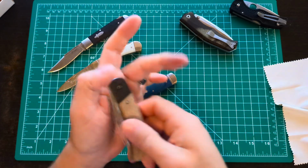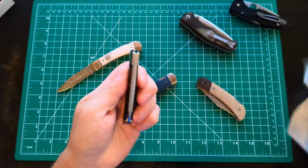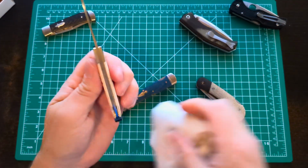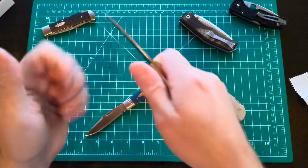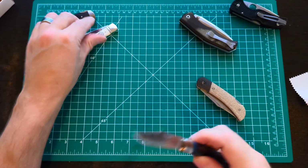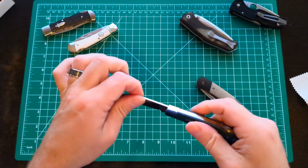But I've just been on this. I've been jonesing lately for more traditional style knives. But the slip joints I'm not carrying as much because I can use them for opening packages, but I'm always afraid that I'm going to stab into it because I've done it before and had the blade start to close on me. So I do like traditional knives, but I like them to lock from a safety perspective.